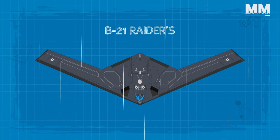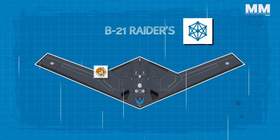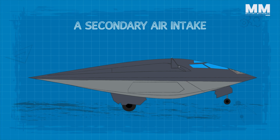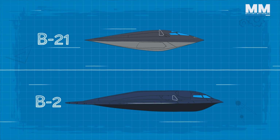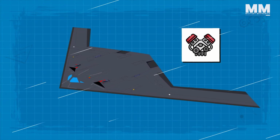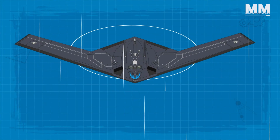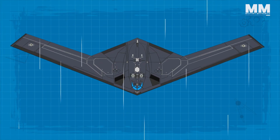The B-21 Raider's stealth features embody advanced engineering, focusing on minimizing its radar and infrared signatures. Its design incorporates a secondary air intake on top of each nacelle, similar to the B-2, but with a notable difference. The B-21 likely has just one engine in each nacelle, inferred from the presence of a single intake door per nacelle. This twin-engine configuration is a strategic design choice for stealth optimization.